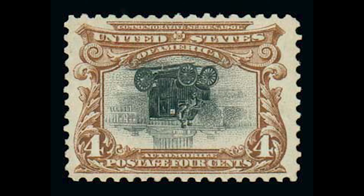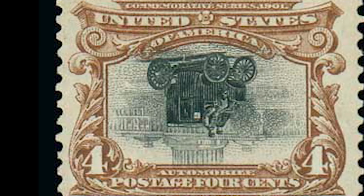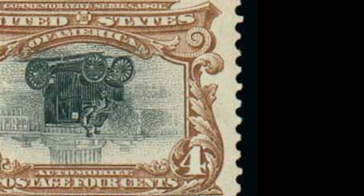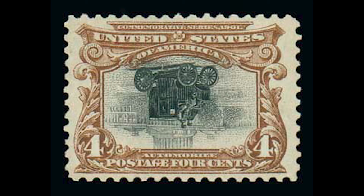I'll start by saying this. If you ever see a stamp that looks like this with the picture inverted, it is most likely going to be worth a lot of money if it's genuine. This is a 1901 4-cent Pan American stamp that is worth crazy money. This one originally had a book value of $35,000 and it ended up selling for $83,000.